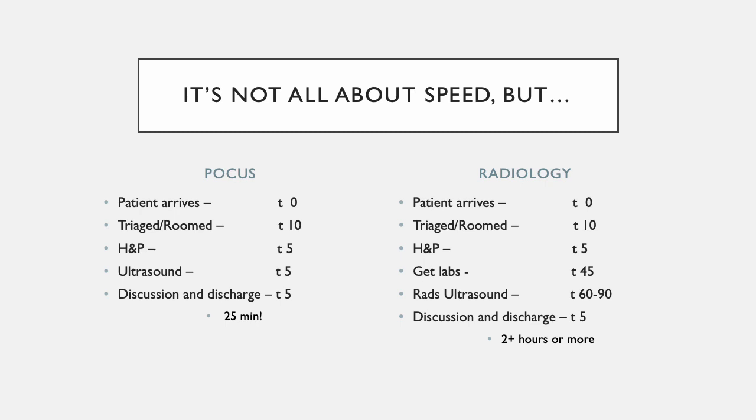So say you get all that back, you get a quantitative HCG that's 50,000 because you've got a patient who's 8 weeks pregnant, and then they come back with an ultrasound that shows a simple intrauterine gestation at 8 weeks. You go back and have the same discussion with the patient that they've got an IUP that looks normal, and they're going to follow up with their OB/GYN. This can take sometimes 2 to 3 hours, depending on, again, the day and the situation that the ED is in at the time.